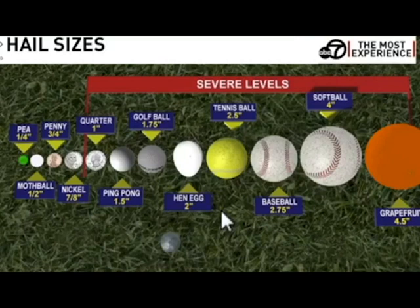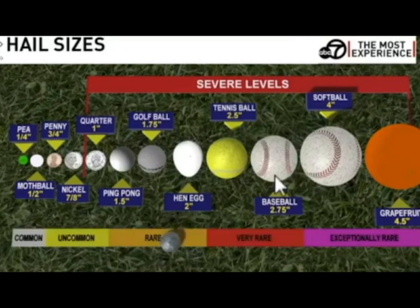And again, once you get up to 1 inch in diameter, that's when we consider the hail severe. Usually we get very common hail 1 inch in diameter or less. That's very common. But it's extremely rare to get it up to 4.5 inches in diameter. However, it did happen last year in Arkansas, in Vandervoort, in Polk County.